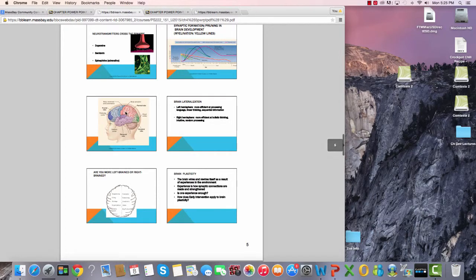There are two halves of the brain, the left and the right hemisphere. The left hemisphere is most efficient at processing spoken language. It's very linear in thought. It likes sequential information. The right hemisphere is more holistic, more intuitive, tends to be a little more creative.